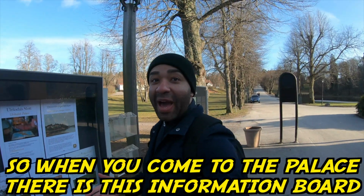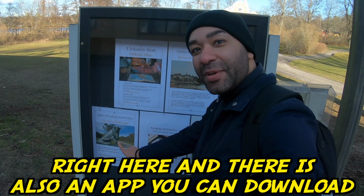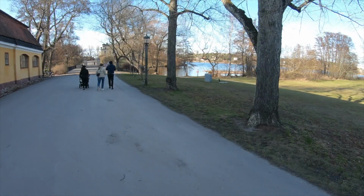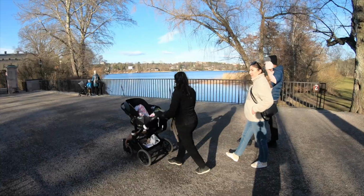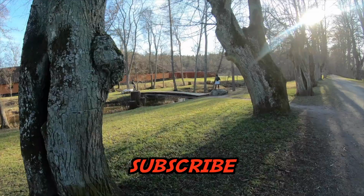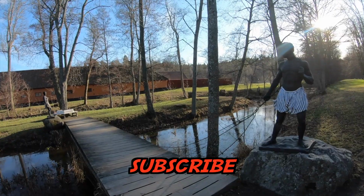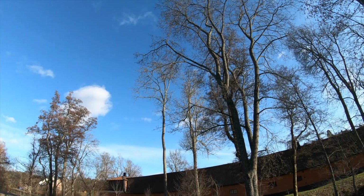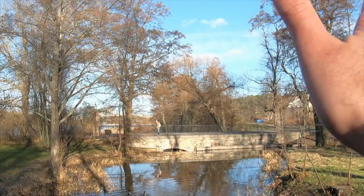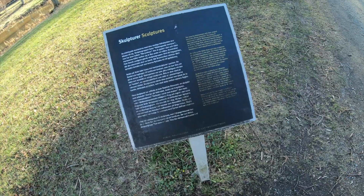So when you come to the palace, there is this information board right here, and there is also an app you can download that takes you around the whole palace and tells you all about it. Man, it's so beautiful out here.